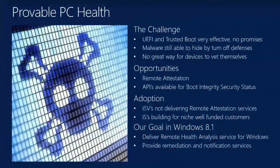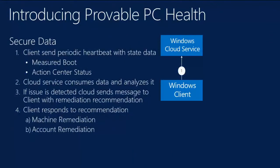So what we're going to do is deliver a cloud-based service that will basically harvest a series of data. The data will be all of the measured boot data. Measured boot is a feature of Windows 8. It takes integrity measurements of the UEFI firmware, all the option ROM firmware, the Windows OS loader, every single kernel level file, the anti-malware solution, pretty much everything that starts up on the PC is measured. And these measurements represent the integrity of those. So we're going to take those measurements as one part of it.